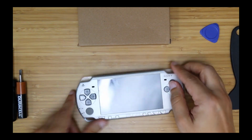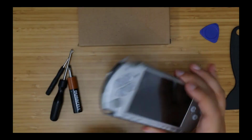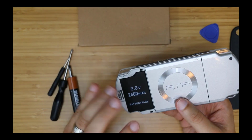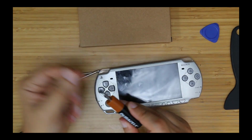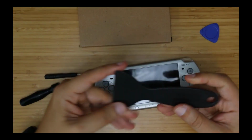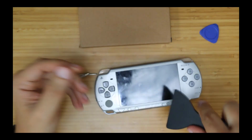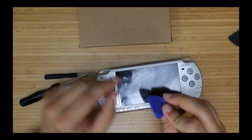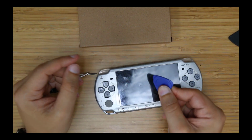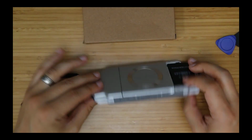So I do have some tools here. First of all, there are 7 screws on the outside of the PSP in order to take the faceplate off, and then other pieces. A flathead is suggested. I also have some other pieces that I use for other things. This is kind of like a wedge. And if there's something that needs to be kind of small, this piece is almost like a trim tool to get things to come apart. So we'll be doing that.